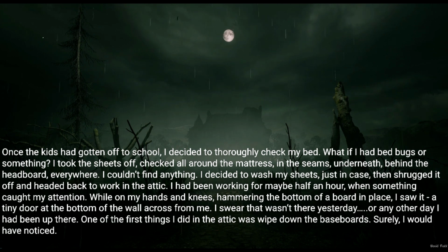I had been working for maybe half an hour, when something caught my attention. While on my hands and knees, hammering the bottom of a board in place, I saw it, a tiny door at the bottom of the wall across from me. I swear that wasn't there yesterday, or any other day I had been up there. One of the first things I did in the attic was wipe down the baseboards. Surely, I would have noticed.